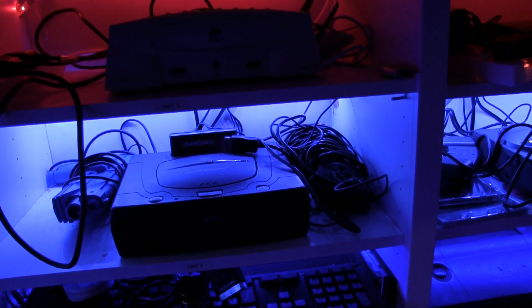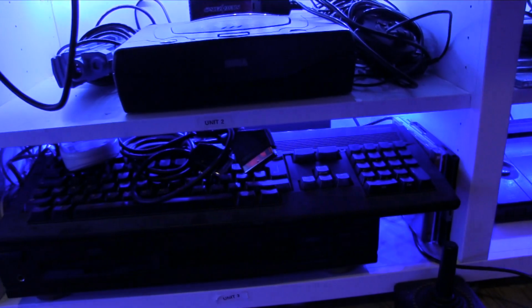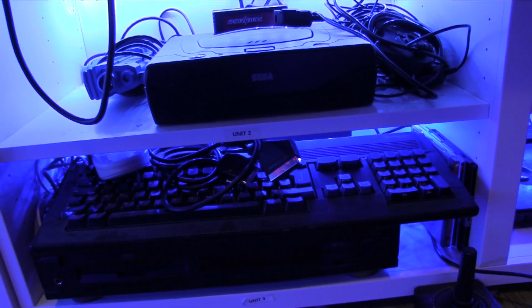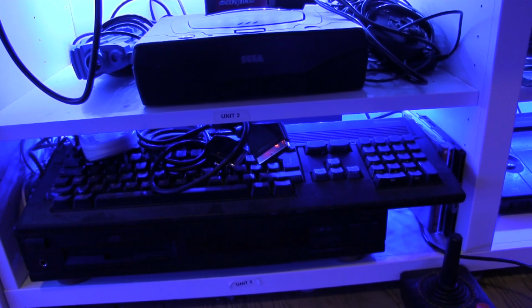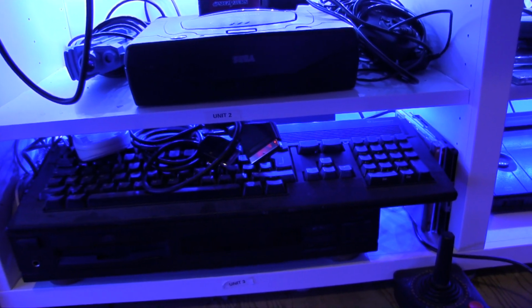Then there's the Sega Saturn, which is astonishing. That's the one I've done all my Satiator videos on, and it's a lovely machine. And then the CDTV, which again is not a machine I use very much, but it will probably stay there just because I like it. I like the idea of owning one, and I like it being there. Yeah, I'm using an Atari joystick on that.